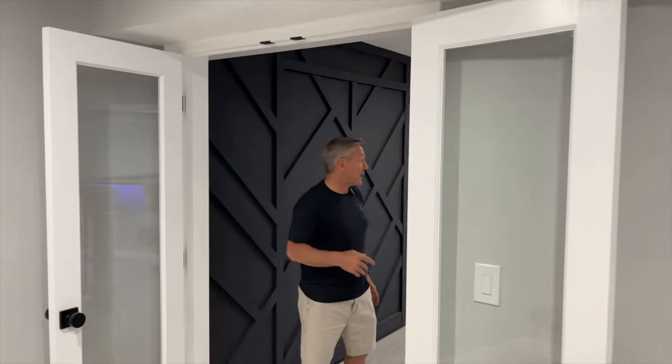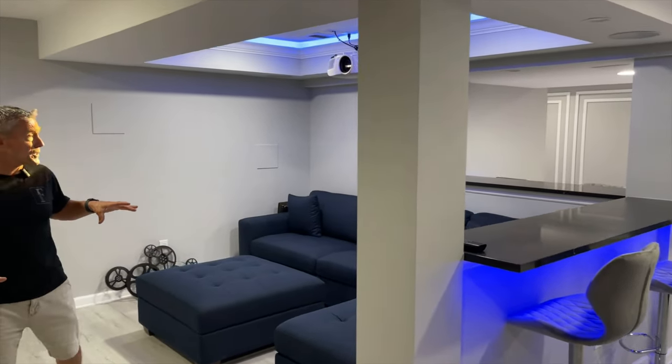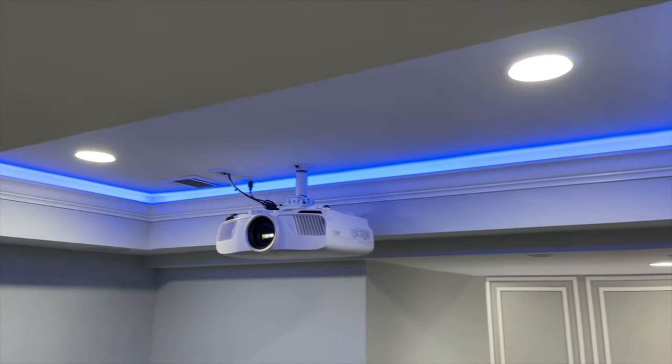So as you come back out of the gym, what's really nice is we have this TV area here, kind of like a little lounge home theater setup. Put a tray ceiling in here, and got a nice size movie screen here.